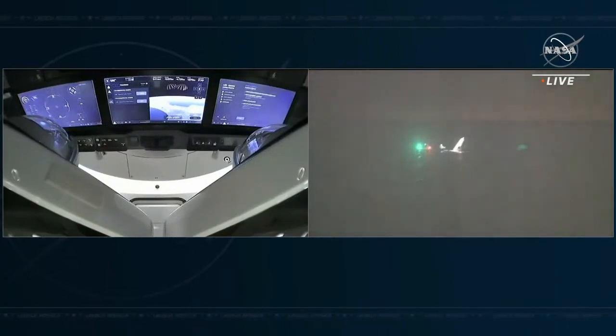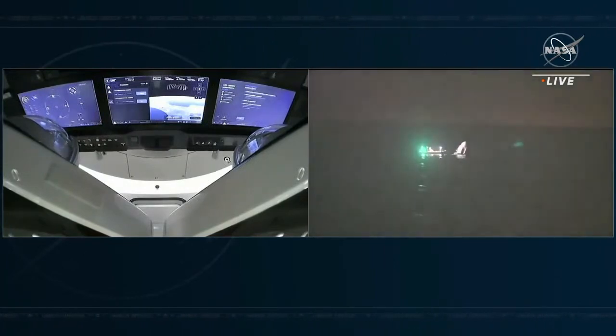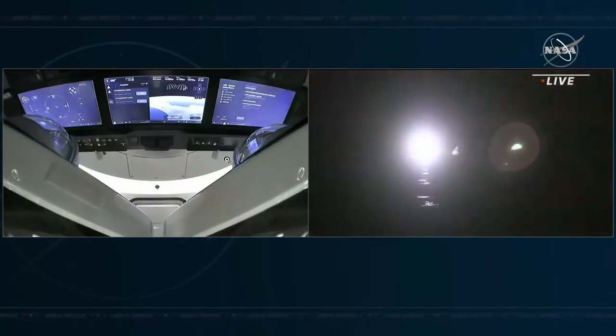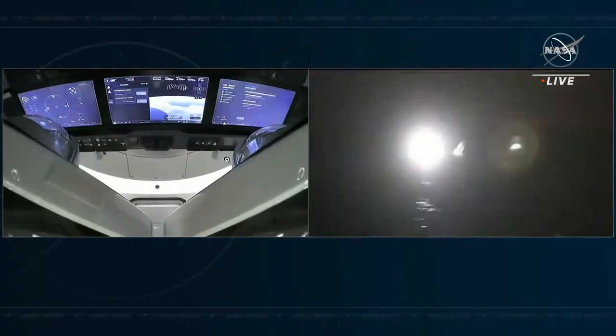Once these crew members arrive on the recovery vessel, Shannon, they will again be placed in the nest. The Endurance spacecraft itself will be placed in the nest and moved to a platform where the astronauts will egress, that side hatch being opened for the first time in 157 days since launch last October.